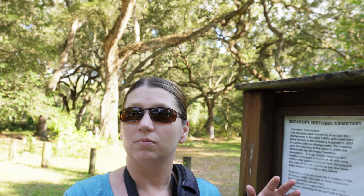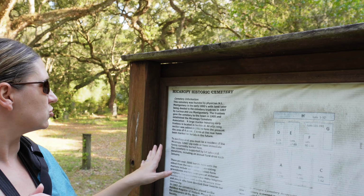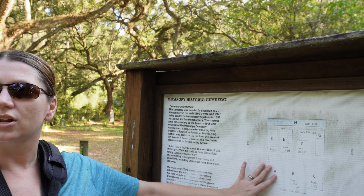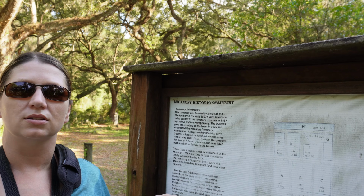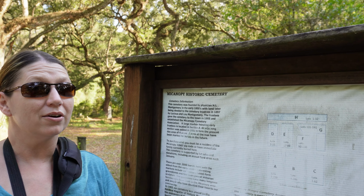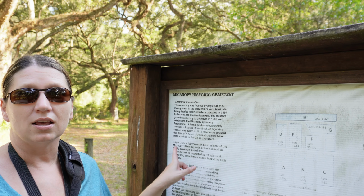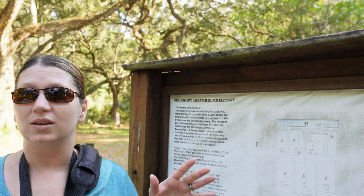A plaque when you come back through the driveway says here that the trustees are all buried in section A, and they are. I do see placards that say A, B, C, D, so you just look for section A. It says if you want to be buried here, you have to live in the zip code 32667 in the Micanopy area, or you have to have family that's already buried here. After reading that plaque, we also learned that there are over 2,000 bodies buried here.